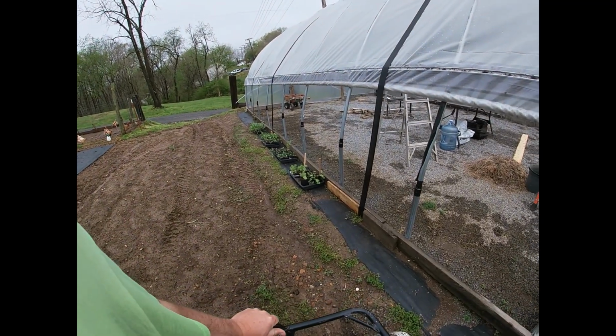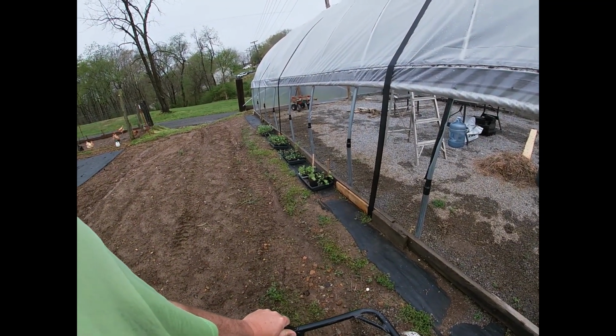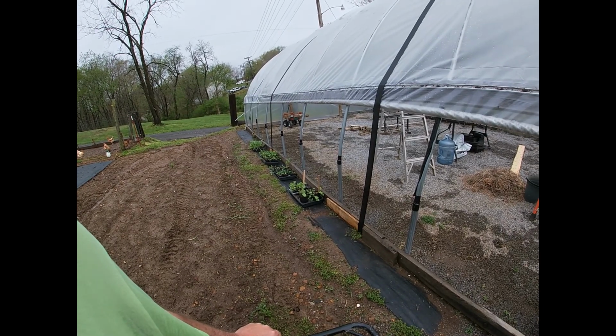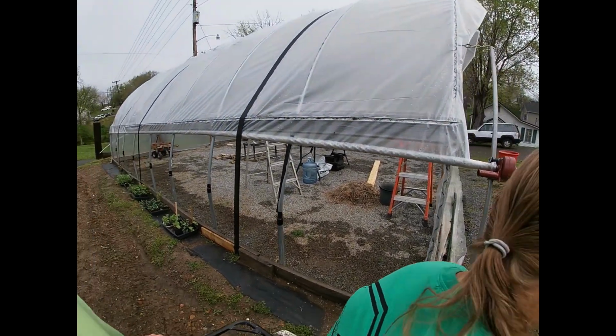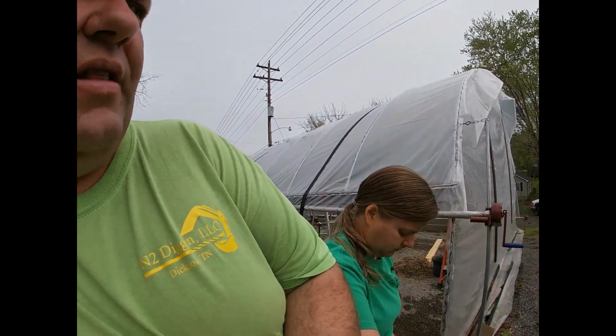Those are all flowers. Flowers and stuff. Set them out, and so they can get up to 100 and something in there. Even with the sides up, it's still getting up to like 100 degrees in there.